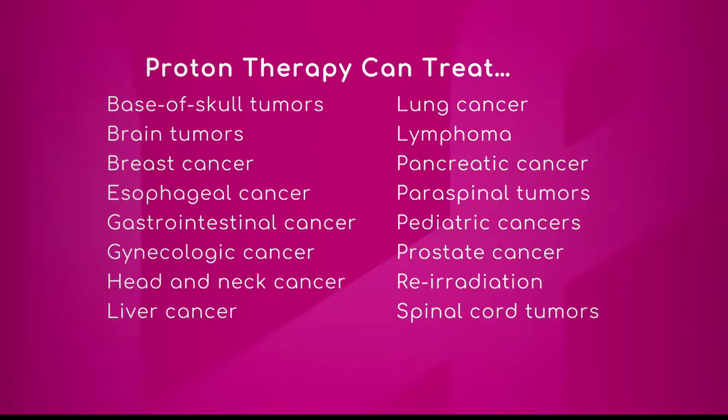And by the way, it's not just for prostate cancer. There's a whole list of other cancers where this amazing technology is helping out. Look at the list, doctor. Base of skull tumors, brain tumors, breast cancer, gastrointestinal cancer. The list goes on. Liver cancer, prostate cancer, lung cancer, lymphoma. I mean, this is a game changer, isn't it? Yes, it is.